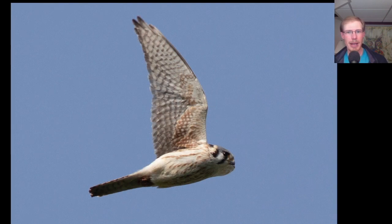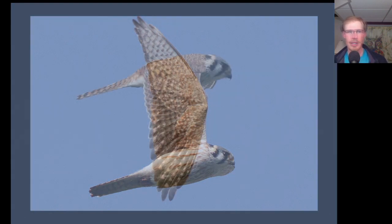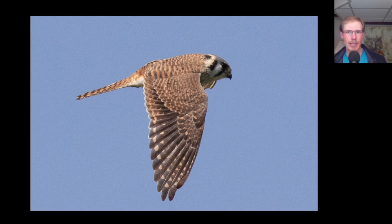Here's a nice female American kestrel, and here's an upper wing shot of the same bird. So you can see the females are that brown color on top, compared to the males, which have an orange back and blue and black wings.